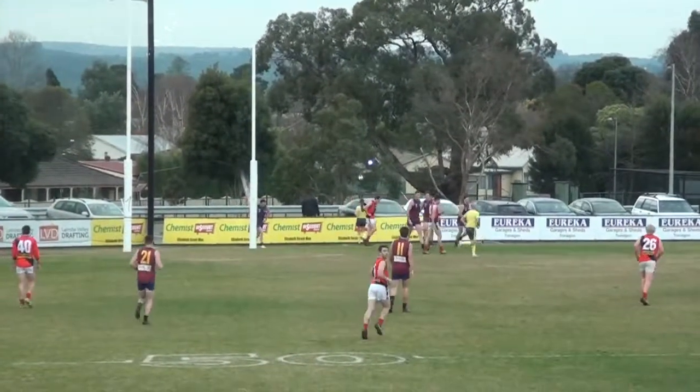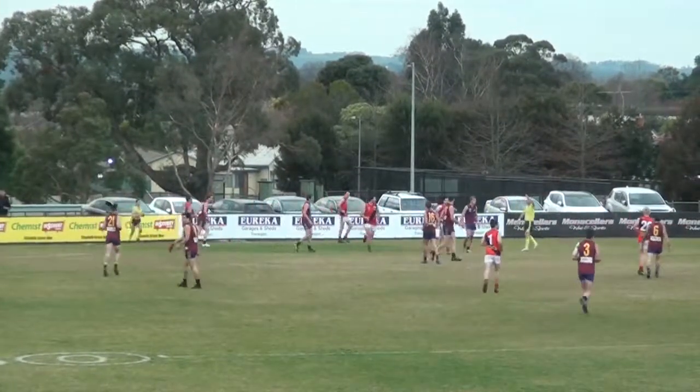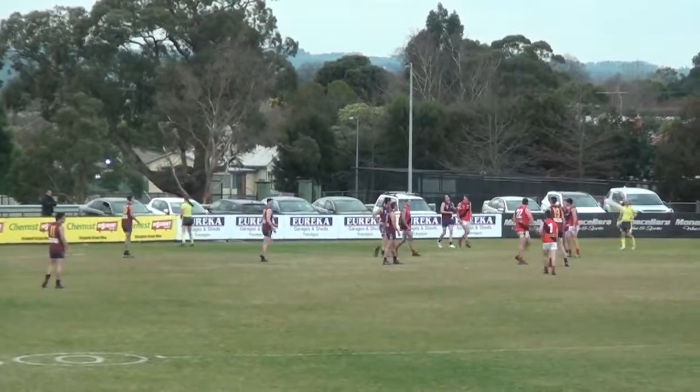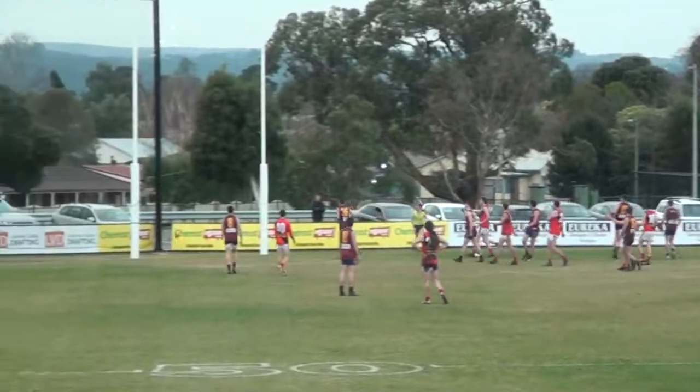They're in front, the home side, by 23 points, 16 minutes gone, third quarter. I did say that was the 15-minute mark. It's now 18 minutes gone. The Tigers now lead. It's Morwell 8-2 to 7-7 Leongatha. So we'll keep you up to date with those scores. Some cracking games of football happening in round 14 this afternoon, and a big score.